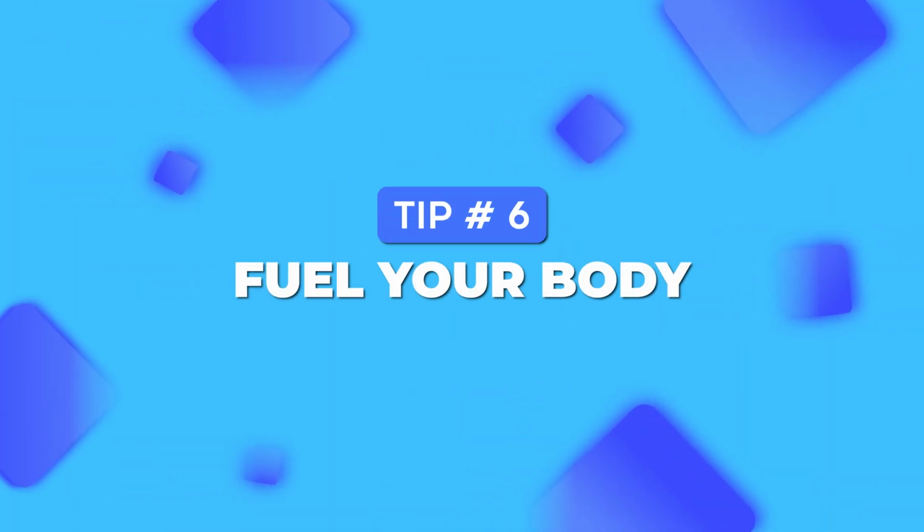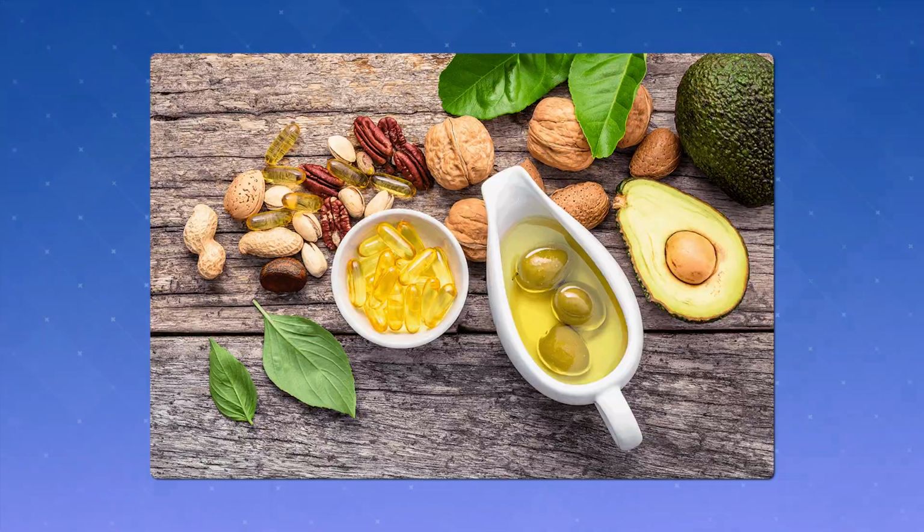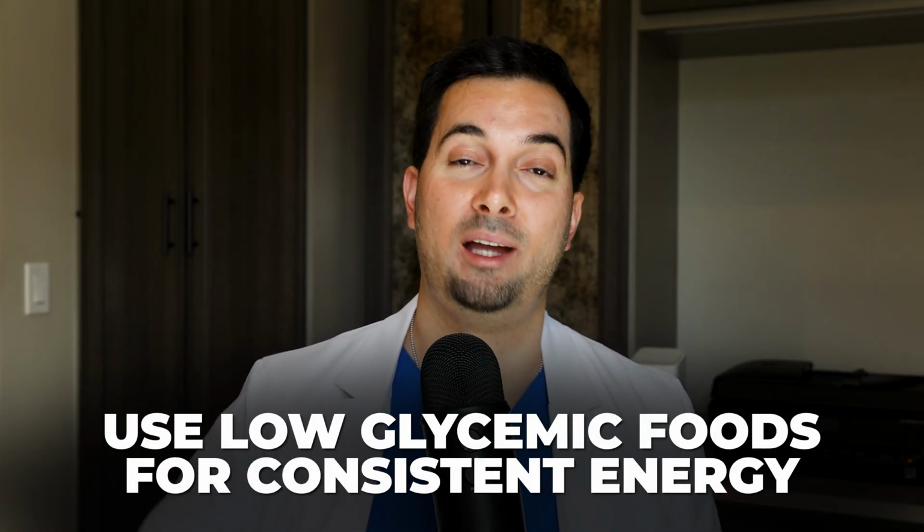Tip number 6, the foods that we eat play a big role in how much energy we have. Foods with a low glycemic index like whole grains, vegetables, and healthy fat basically release energy slowly throughout the day. This in turn keeps our blood sugar stable, which helps keep our energy stable through the day. The opposite of this is having foods that are sugary or processed foods that give us a quick energy spike, as in a blood sugar spike, but then followed by a dip. So low glycemic foods are what we need for consistent energy without that fluctuation.